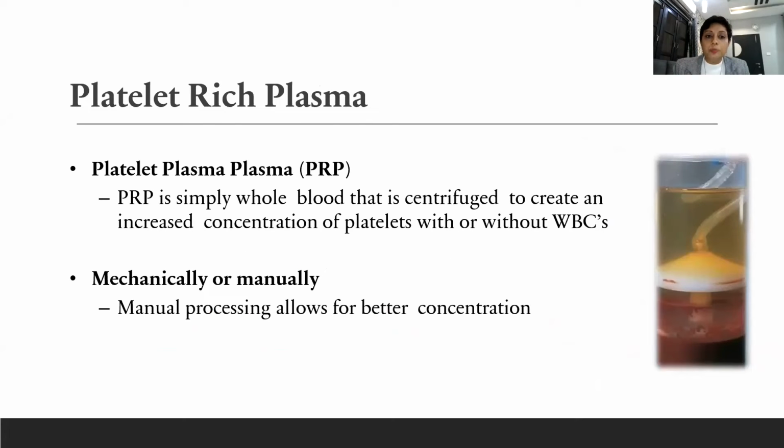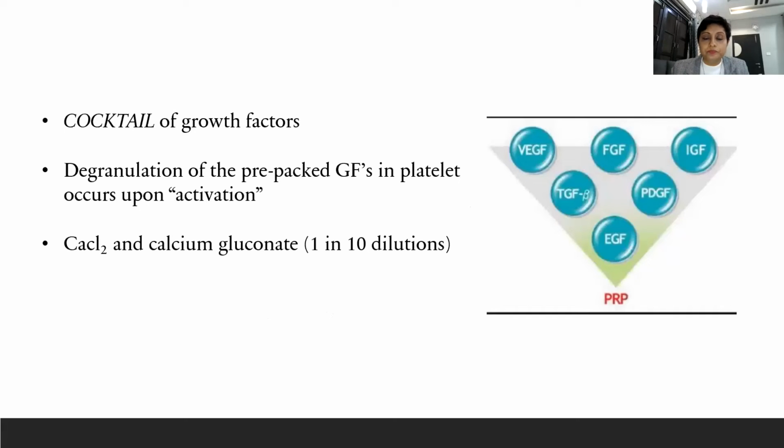So platelet-rich plasma is simply whole blood, which is centrifuged by the method of differential centrifugation to create an increased concentration of plasma platelets with or without white blood corpuscles. It could be prepared manually or mechanically, and manual processing allows for better concentration.